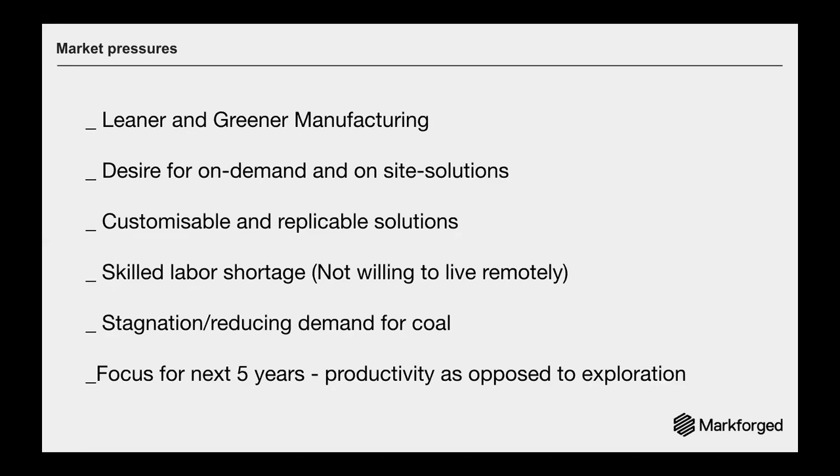We then have a skilled laborers shortage. So it has been the case for a long time now that graduate mining engineers are in short supply. This is largely because a lot of people would rather work in the city than on a mine site or do FIFO. In addition to this, even if an OEM is based in a city, it is increasingly difficult to find machining talent to support that manufacturing.